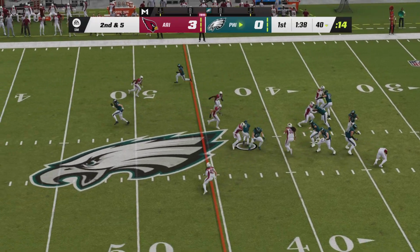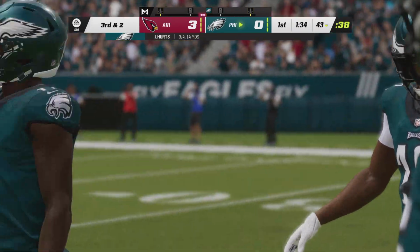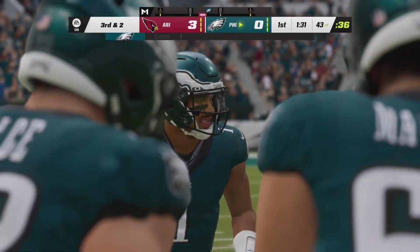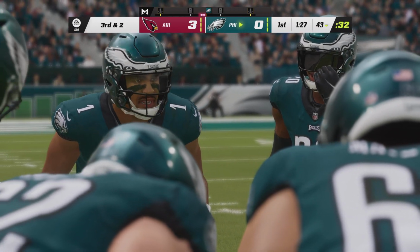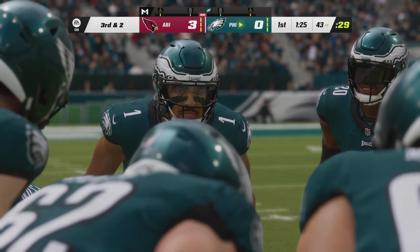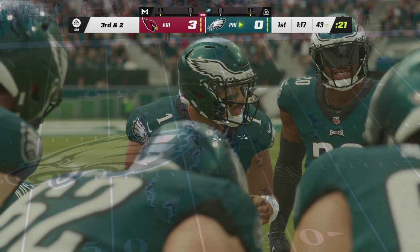Hurts sets up to throw it. Over the middle to Smith. And I think this is a route we'll see more of as this game goes on, because with his speed, they want to get him the ball in space on drag routes just like this. They want him to get the ball and run after the catch. Good job there, though, holding him for a short gain.